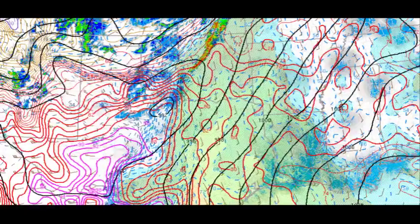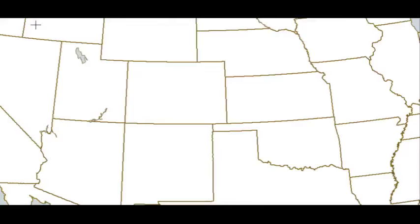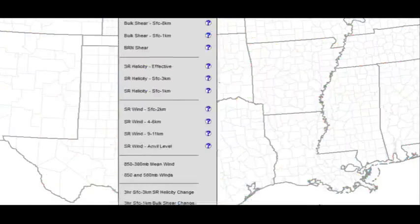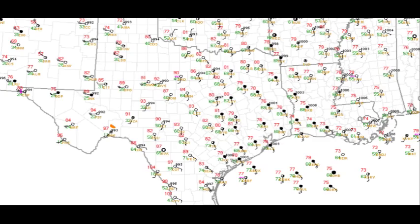Okay, the surface plots might be a little bit less messy. I don't know if I can get that to come up. If not, I'll just use digital atmosphere here. Oh, there we go. Okay, had it there for just a second. All right, you can see that 97 there, over 100 at Sanderson. And we can pretty much trace that dry line right like that.